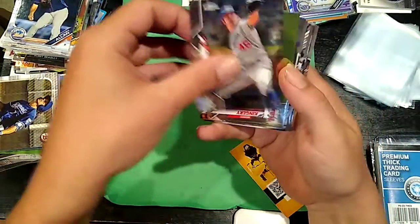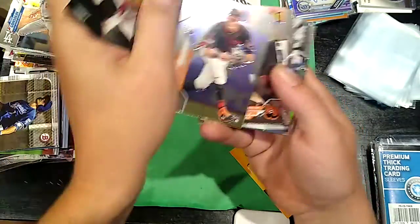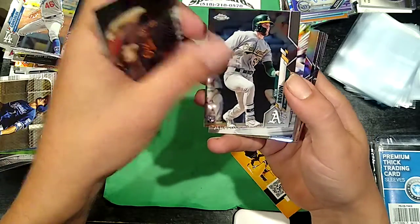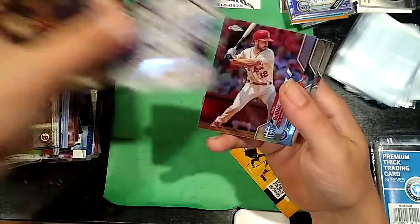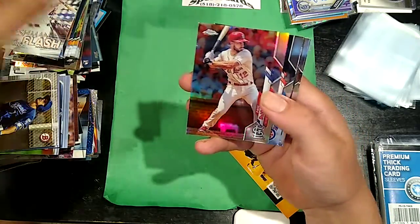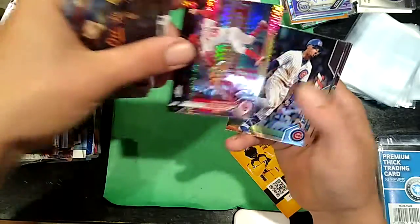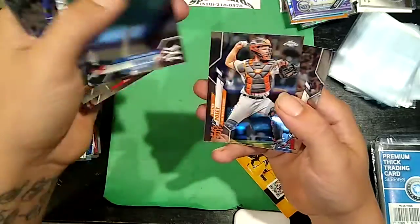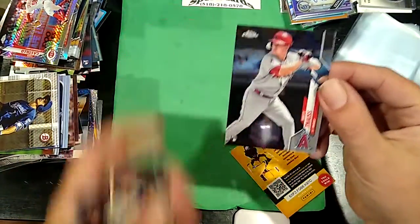Gonsolin. Kingery. Dubon. Means. Seth Brown. Freshman Flash Jordan. Refractor of DeJong. Prism Refractor of Castillo. Javi, Tanaka, Buster, Walker, and Matt Thaiss, rookie.